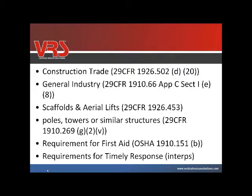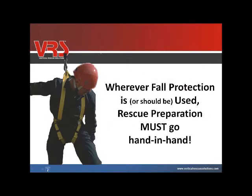I'm not going to go into very much in the fall protection side of the house. Hopefully you know that part. If you don't, certainly give us a call, and we'll see what we can do to help resolve that.